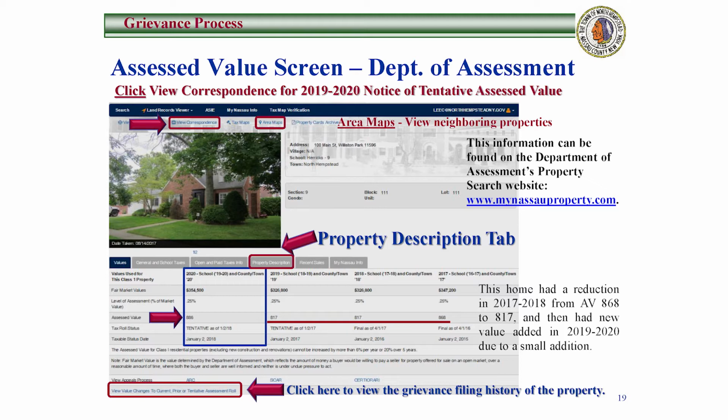It's the assessed value screen. The first thing is you could view correspondence. If you click view correspondence, you're going to bring up your notice of tentative assessment. That's the thing that comes in the mail that they're going to no longer send. So you can get it online by clicking view correspondence. And if you haven't gotten it yet, you can get it right now. It's online.